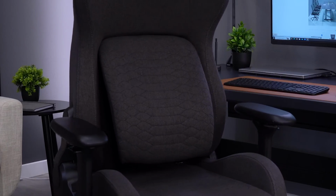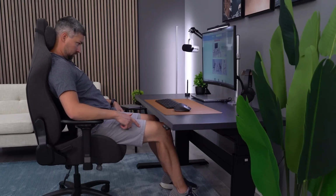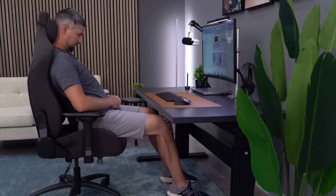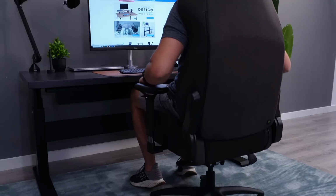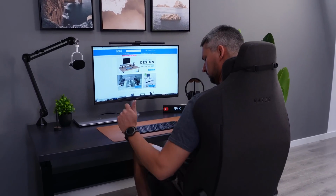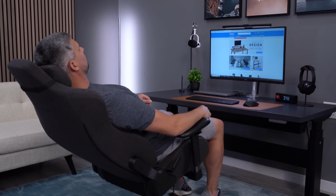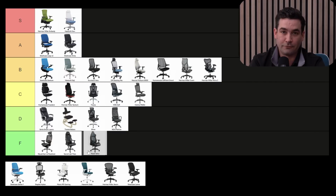Yeah, Razer definitely tried to think outside the box with this crazy lumbar support, but it's honestly awful. And I think this chair just overall is too narrow, too rigid, and it's just uncomfortable, especially in the seat. I'm going to go F tier. For me, this is just a less comfortable version of the Secret Lab Titan Evo. I'm not just going to say everything the guys have said here again. F tier for me as well.